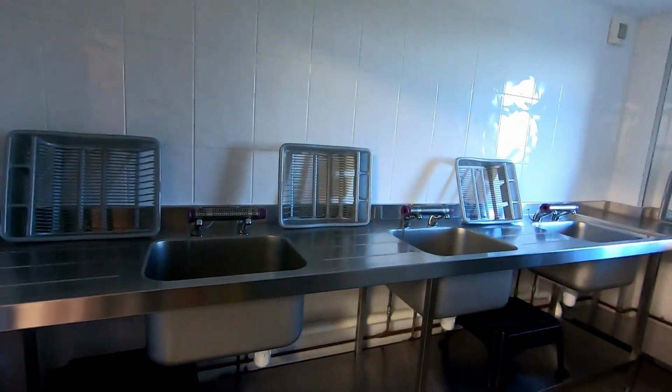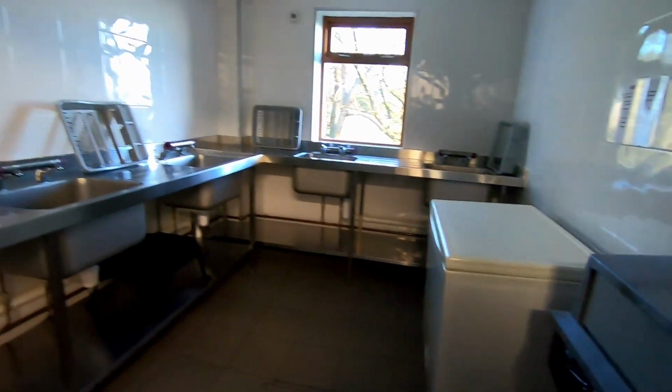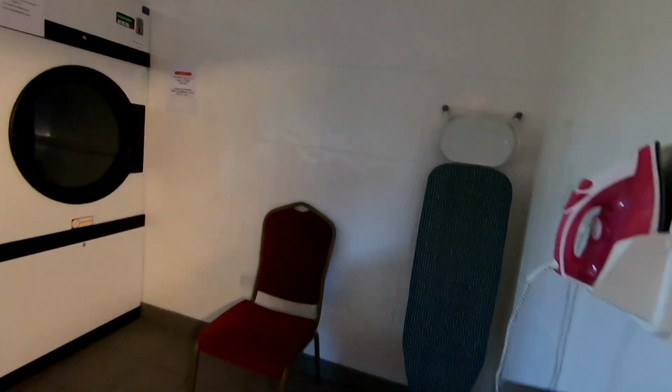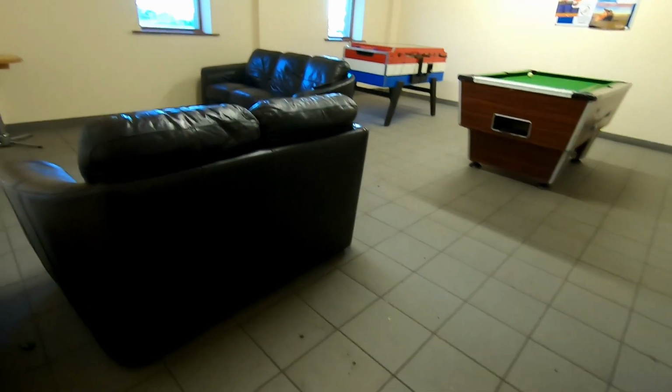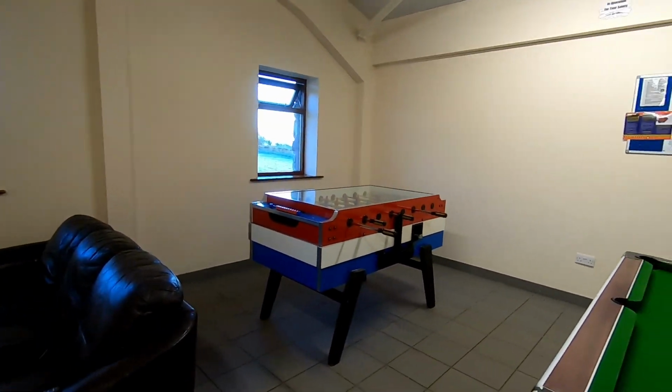Hot washroom. God, it's lovely and warm in here. There's a freezer there as well. And then laundry. A couple of washing machines there, and a dryer, ironing board. And there's a bit of a games room with a television, football and pool table, a few books.